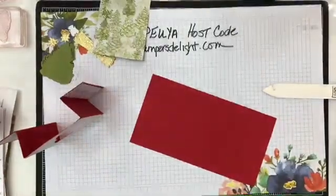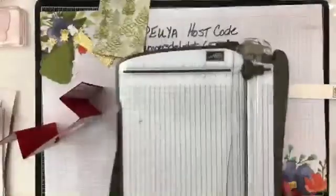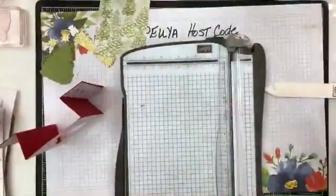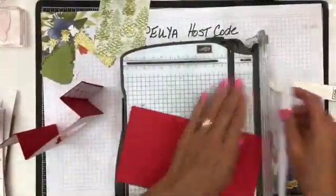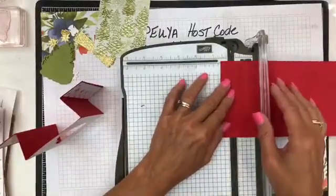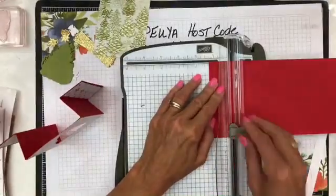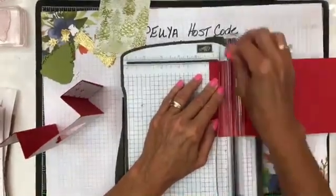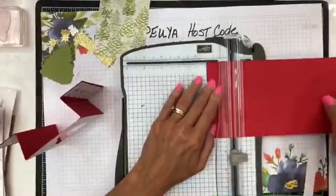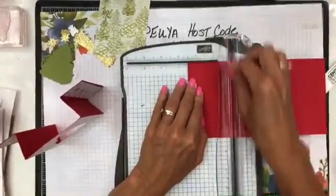Let me just grab the right... Bring in my scoring tool, my paper trimmer. All right, so again, scoring, we're going to go at 1 1/4. And you see I have mine, it says score on it. Make sure you do that, otherwise you'll be cutting your paper. 2 1/2. Remember, you're going to do 2 of these.